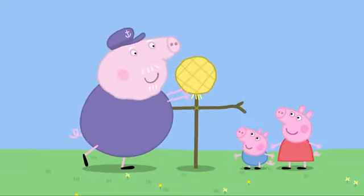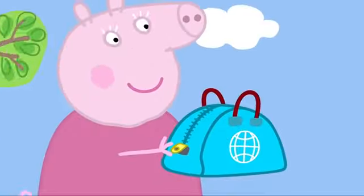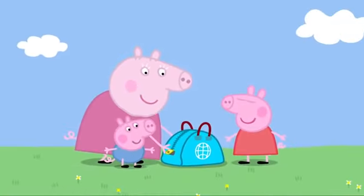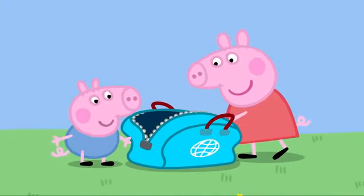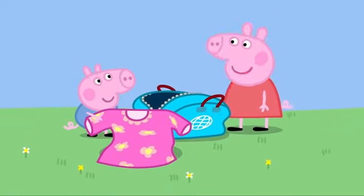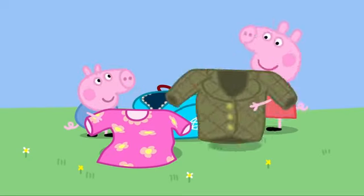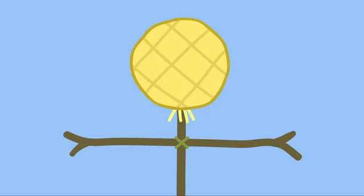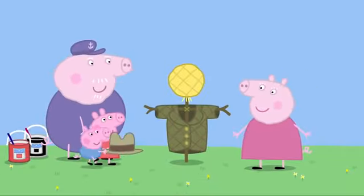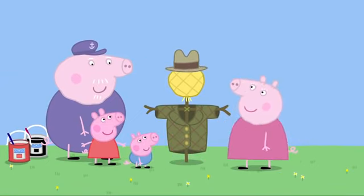To make the head. Now the scarecrow needs something to wear. Here's a bag of old clothes. Ooh. George has found a dress. Silly George. Mr. Scarecrow doesn't want to wear a dress. Peppa has found a coat. Very good, Peppa. George has found a hat. Very good, George. Mr. Scarecrow needs a face.